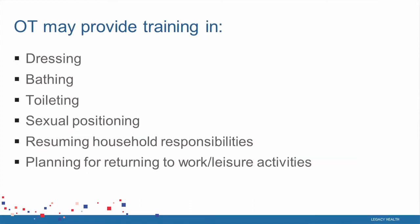These activities may include dressing, bathing, toileting, sexual positioning, tolerating and safely completing transitions such as on and off the toilet, in and out of bed, and in and out of a tub or shower. We are not limited to just these self-care tasks. We also often discuss higher level activities such as pet care, light housekeeping, and resuming leisure activities and work. Our goal is to maximize your safety, comfort, and independence following surgery.